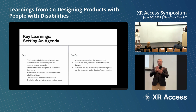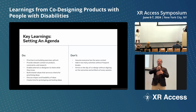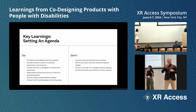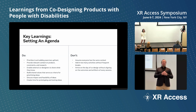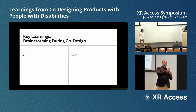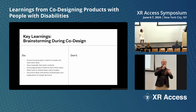All right. And then setting an agenda, I mentioned this earlier, but really prioritizing building understanding exercises up front and really empowering, especially external co-designers to share what they know, making sure that their voices are just as loud as any internal voices, and really discussing the impacts behind the different decisions our product team is making. All things in our agendas are time boxed and exercise, so they're activity based, which is really helpful to provide structure to these conversations and ensure equality across voices.